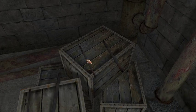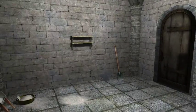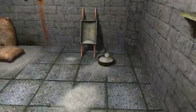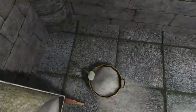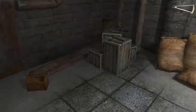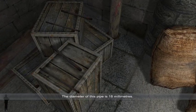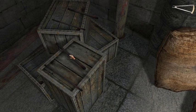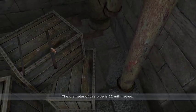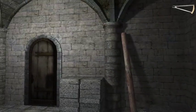I must measure them first before taking them. I just put a whole anvil in my pocket. I must measure the diameter of this pipe. It is 18 millimeters. The diameter of this pipe is 2 millimeters, and the diameter of this is 16 millimeters. Why do I need to know that?